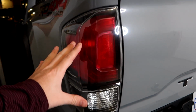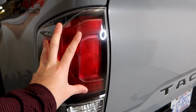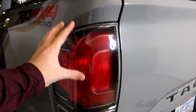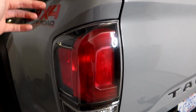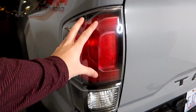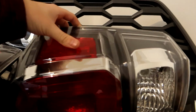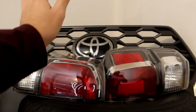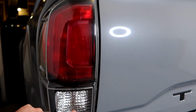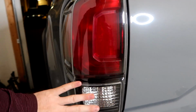Before we get to replacing the backup bulb, I do have to mention that this is not the stock housing with this 2020 Tacoma. This is the aftermarket TRD Pro look-alike tail light from Depot. I made a whole video on these tail lights. The OEM ones are up here, and they have all this ugly extra chrome that I hated and got rid of immediately. With that said though, these are the stock tail light bulbs here, as well as the backup light. This is the stock one. So let's go ahead and replace these bulbs now.